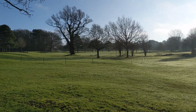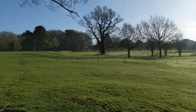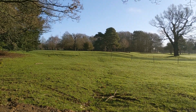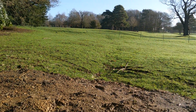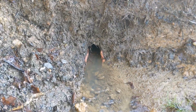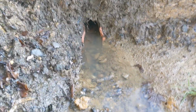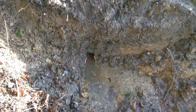So here we are on 17, and stunning day, I've got to say. One of the things I said earlier, we're uncovering drains, old clay drains, that are moving a lot of water off the course at the moment, and they've popped up purely because of the volume of rain that we've seen. These all look really positive at the moment because they're running nice amounts of water off the course.